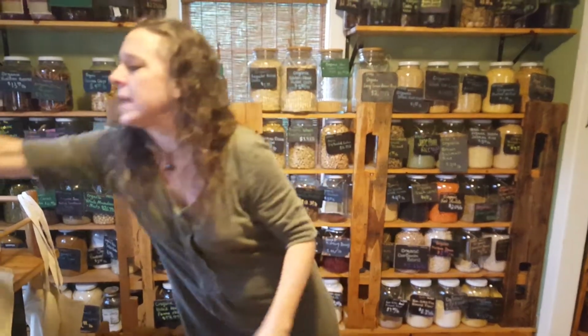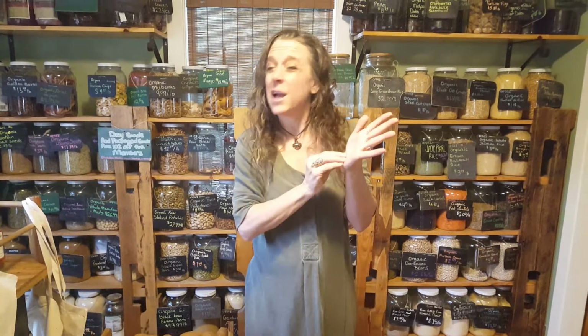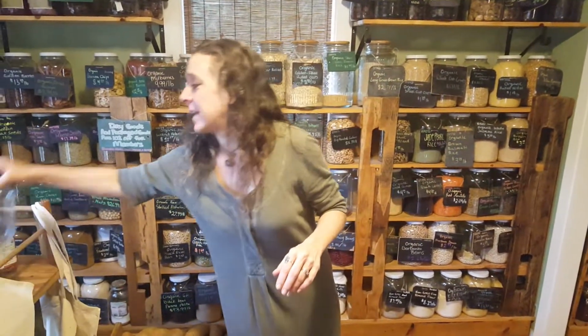But this is another way to get rid of all the Ziplocs out there and just reuse them over and over. The great thing is you can use a dry erase marker on there to label what it is, and then it comes right off. Just erase it.